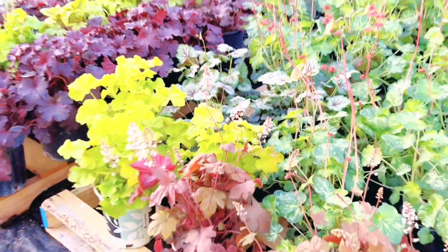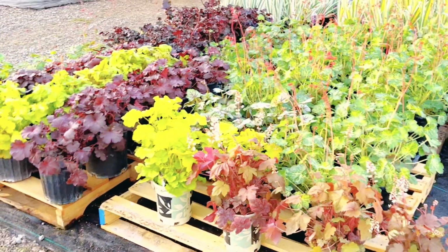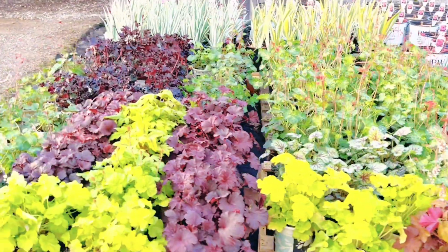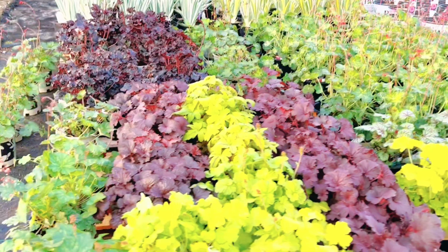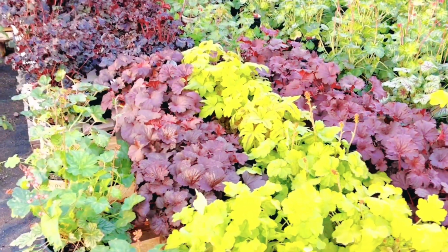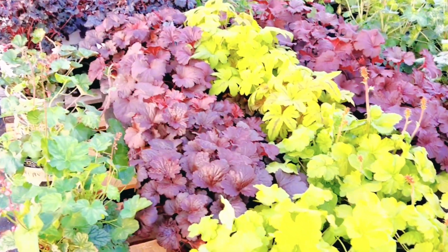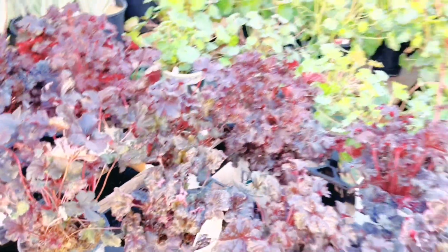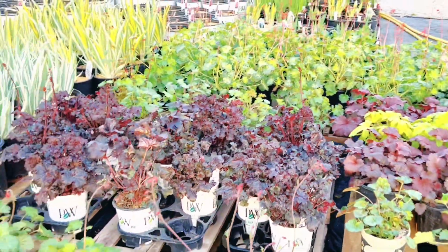You can't beat heucheras for color because they are semi-evergreen. So that means they do keep their leaves through the winter. A lot of times they'll look a little iffy if they had a really hard winter, but just look at how much variation there is in the color. So you have limes, you have reds, you have kind of oranges, and then these beautiful greens and near black colors as well. So these are all varieties out here that can take full sun.